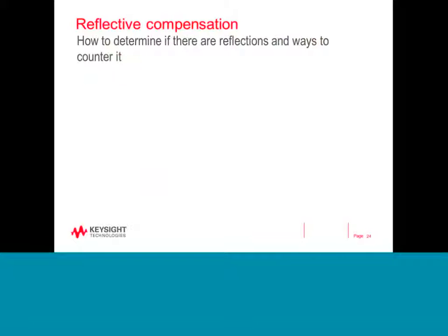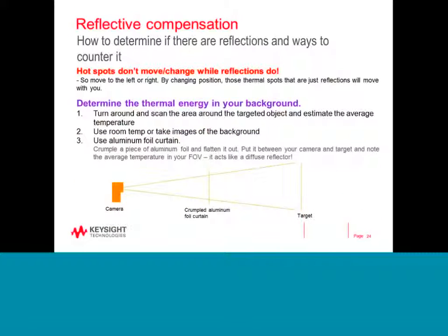One of the most fundamental aspects in thermography is to assess if the hotspot you are seeing is actually a real hotspot from the object, or if it is a perceived hotspot as a result of the reflection from objects surrounding it. So in order to do this, here's a tip. Real hotspots don't move or change while reflections do. So with a thermal camera, move to the right or to the left. If this is a reflected hotspot, you will notice that it will move with you. If it doesn't, it is likely a genuine hotspot.